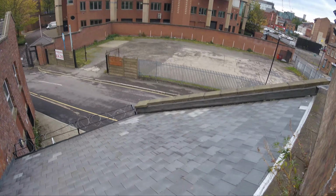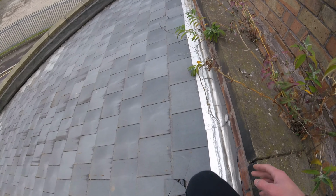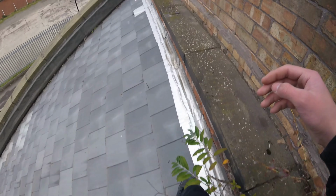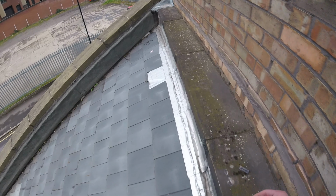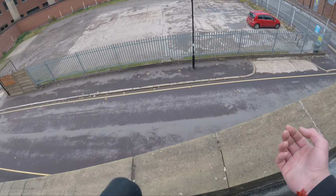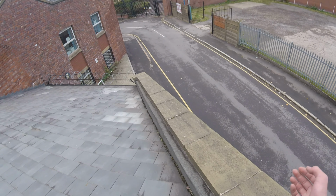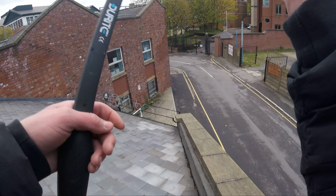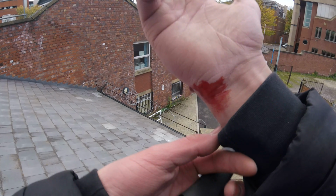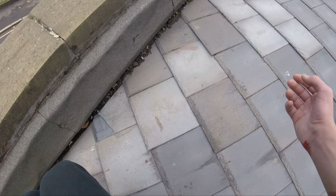This is not safe whatsoever. These are slippy as well. Hopefully this ledge here isn't too slippy. Yeah, it is. I'm just gonna have to jump this, take the height drop. Oh, I'm getting all blood on my Hugo Boss top. Look, I'm literally dripping blood, guys. Look at that. That's a big drop.